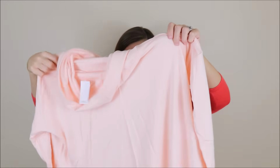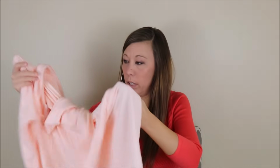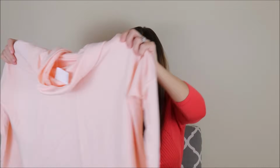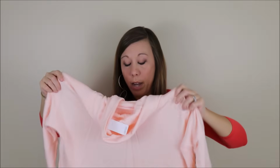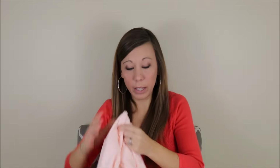Looks like full length sleeves. And it's got major slits in the side, so I think you're definitely meant to wear something underneath it because the slit goes half the way up, but I think that's really pretty. Very pretty. I like that color. Okay, and that is by Lou & Grey, and again, extra, extra small. So let's go to the second bundle here.